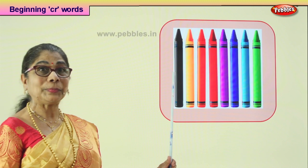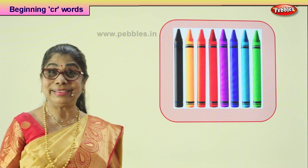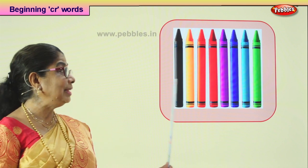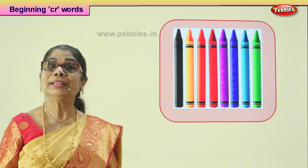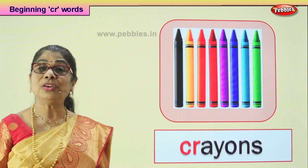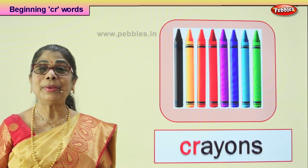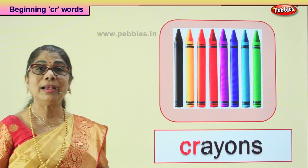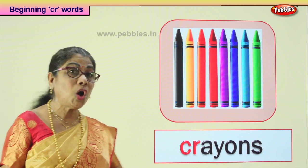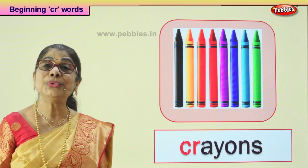Shall we take another picture? Look what we have here. You love this? All the colors you love? What do you use that for? Use it for coloring. When you feel happy, you draw a picture and you fill up those colors. What are these? Tell me the word with cra. Crayons. What are crayons? They're colorful little pencils, wax. You can just rub it and color comes. Every time you take a different one and you make an impression on a white paper, wow, you feel so happy. Crayons. You have a box of crayons in your house, in your school to do your drawing.